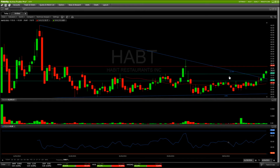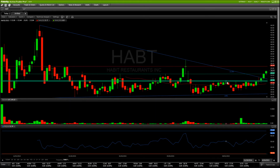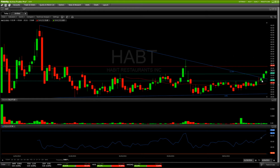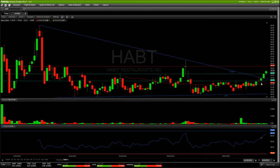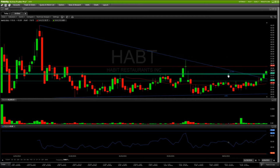Since it's been on our watch list, the first area of resistance that we were watching was here around 32.50, and when we got the close above that, which was on this day here, which is the 22nd, that's when it caught our attention for possible starting a position. And following the next day, we had that great break out of our wedge and the test of our next resistance area at up around 34.